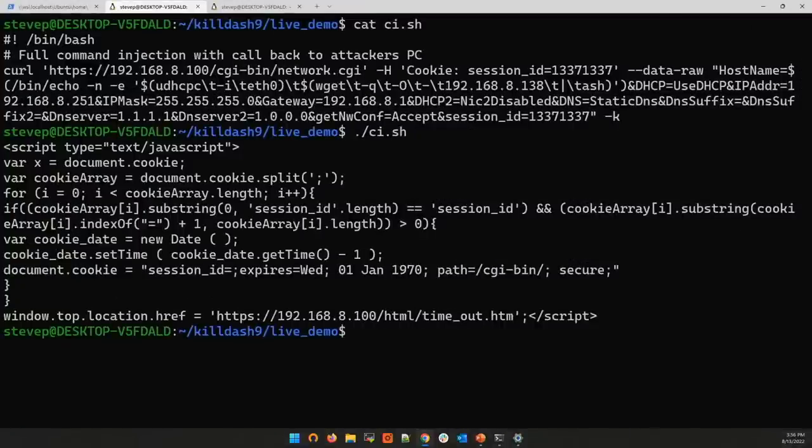Okay. So what I'm going to show you here is that we're going to log into the web server itself. And we're going to basically try to show you two things. The ability to arbitrarily reboot the board.